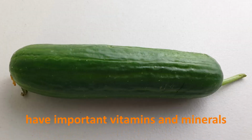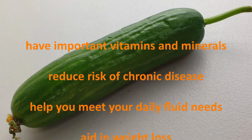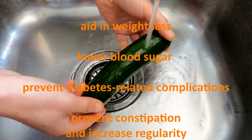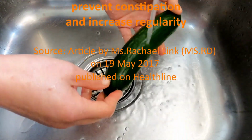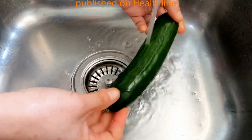Cucumbers have important vitamins and minerals. Cucumbers may reduce risk of chronic disease. They help you meet your daily food needs. Cucumbers aid in weight loss. They lower blood sugar and prevent diabetic-related complications. Cucumbers prevent constipation and increase regularity.